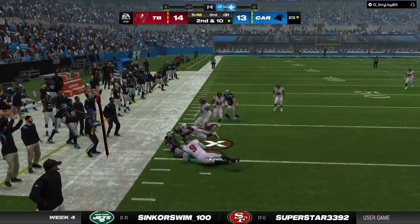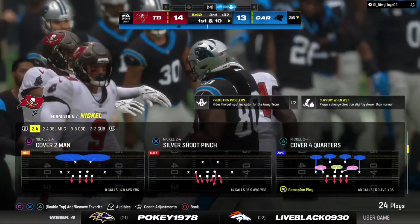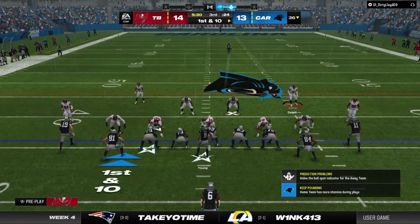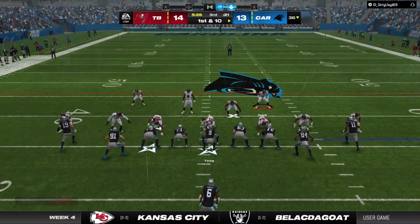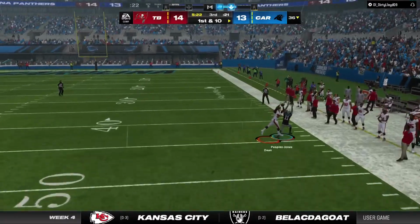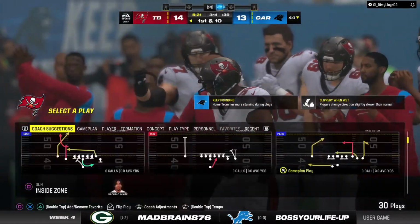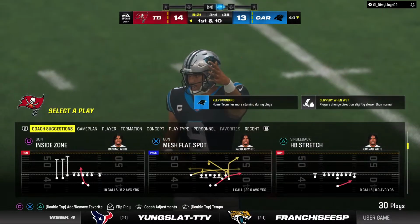Young throw complete there to Thomas. And he's taken down, but able to slip across the 35. First target, first catch, and a first down. Now Young. Oh, what a read on the outside as it's intercepted. Picked up by Jamal Dean. And the Bucs will take over possession here up at the 44.